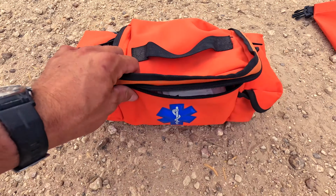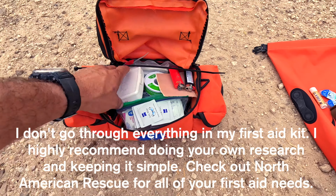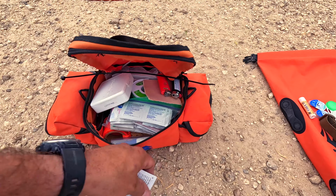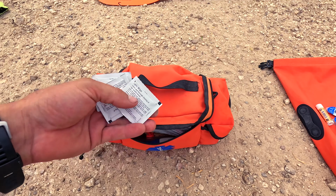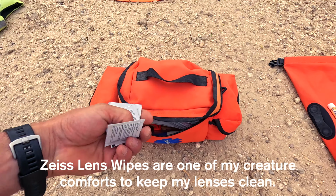All right. Next, we got just a basic first aid kit. I had a bunch of stuff in here like bandages, a few other things, some zip ties in case you need them, some lighters. One thing that I really like to have with me are these Zeiss lens wipes.